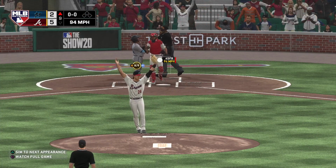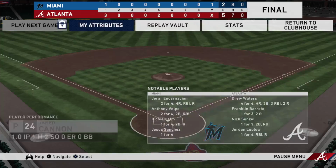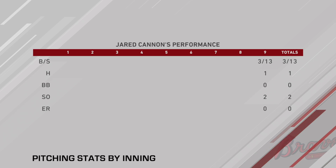And he strikes him out to end it here, as they were able to get the possible tying run to the plate but could not cash in. 5-2 the final today. The Atlanta Braves.